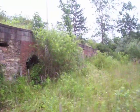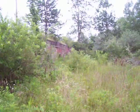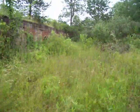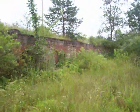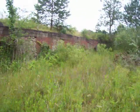It's the type of thing you can drive up and down the road every day and never know that this is here. This is actually one of the best preserved examples of coke ovens in Fayette County.